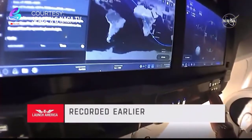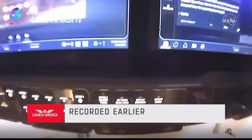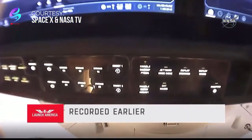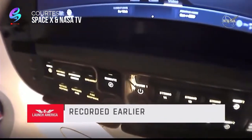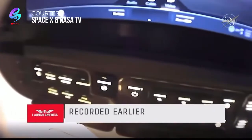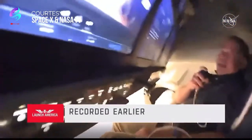for some contingency situations. On the other side, we have the ability to deploy chutes and things like that on entry. So we do have some buttons, but the primary interface is these displays. So nice new modern cockpit that we've got compared to our namesake, the Space Shuttle Endeavour.